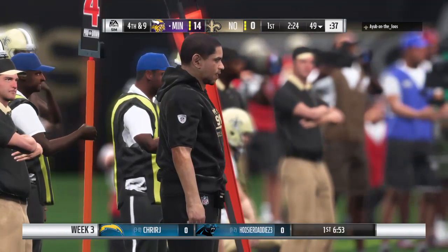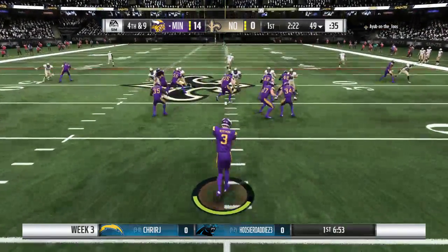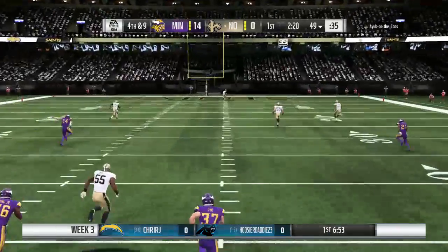Meanwhile, on the NFL scoreboard, a game going on in Chicago. And it's the Bears who are off to the early lead. We'll keep you updated on that one as it progresses.